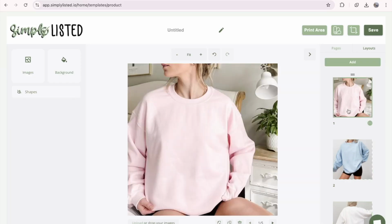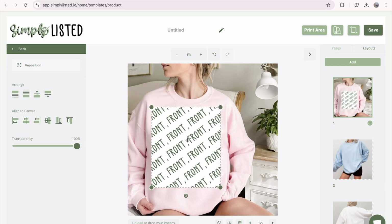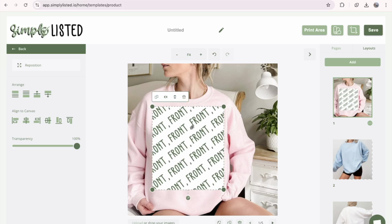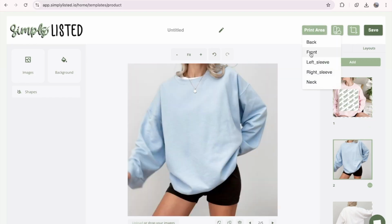The next step is to come up here to print area. This will change depending on the print provider that you're using. Swift POD offers all of these areas to print on. So I'm going to choose the front, and you're going to stretch this out pretty large. You can always look back at Printify to see how it is on their mockups. But we're going to make this pretty big, like so. And then we're going to click on the next one, print area, the front.